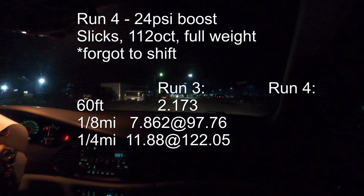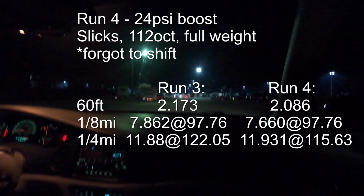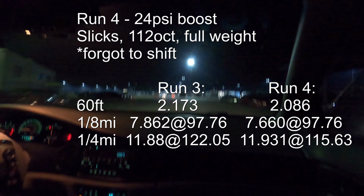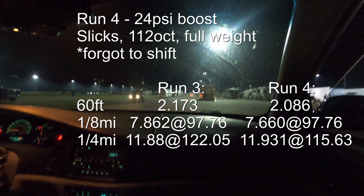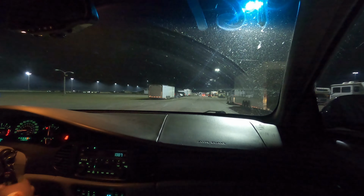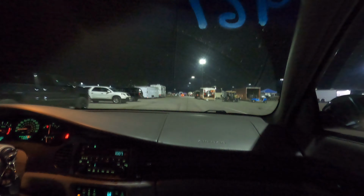Oh. About the same 8th. 2.06 60 foot. Jeez. We need to get something figured out there. From 11.9. 115. That guy's loud. I'm rolling up the windows. This grandpa car is a quiet car. Alright, we'll look everything over and see what happened.